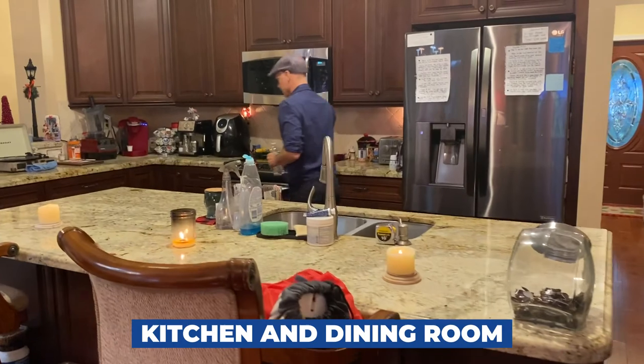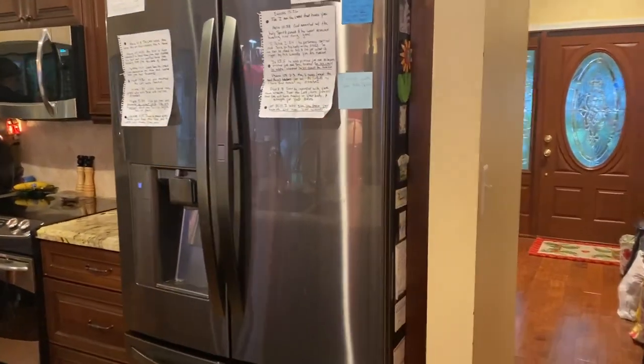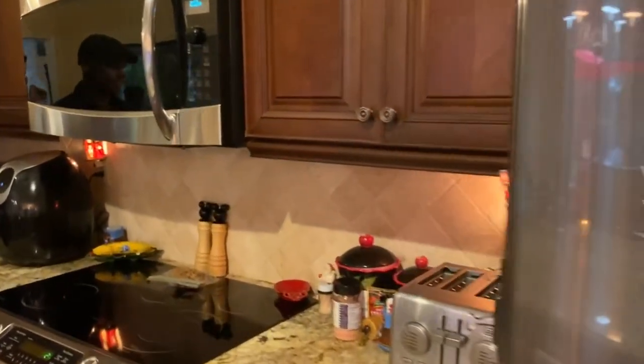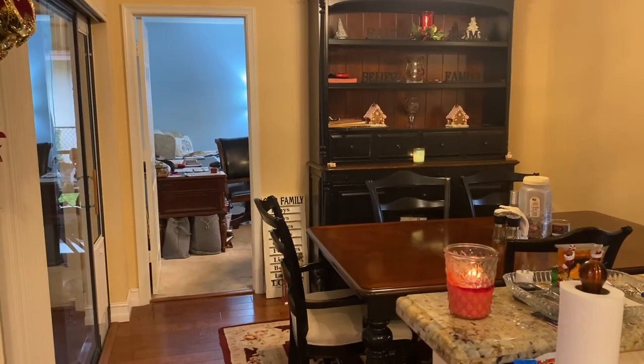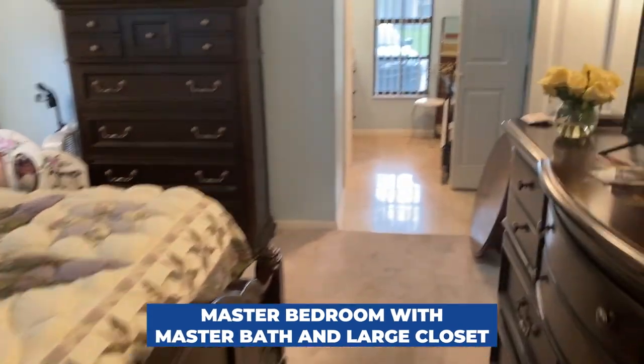Looks like they have mahogany cabinetry, bronze hardware, tiled backsplash, marble countertops with routed edges, stainless steel appliances throughout, vaulted ceilings, and formal dining room. That room in the back over there is the master bedroom. We have a split bedroom design. We have our guest rooms on the other side of the house.